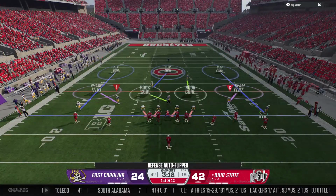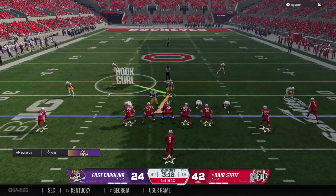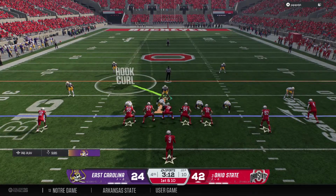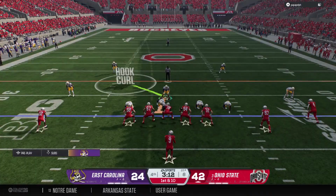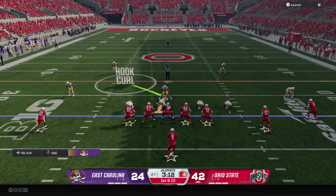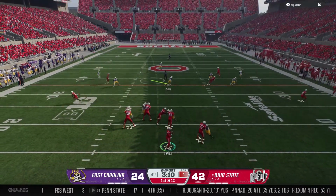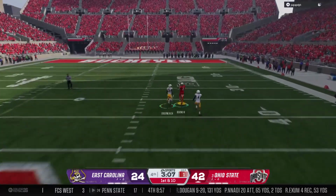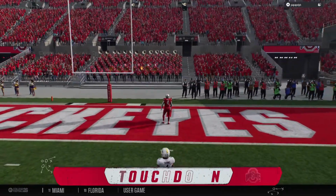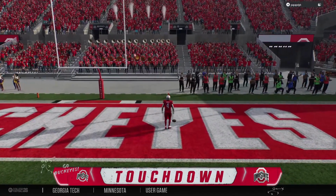Okay, here comes the Ohio State offense onto the field. They're going to throw it to start the drive. Oh, he's going to try to hit him deep. Makes the catch down the right side. Off and running. Safe. And the route is on.